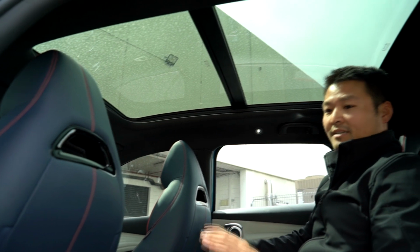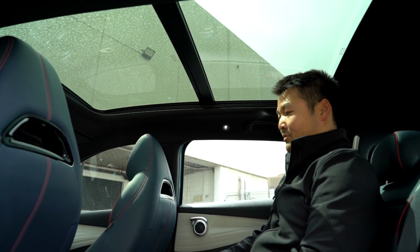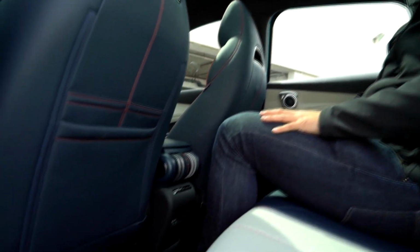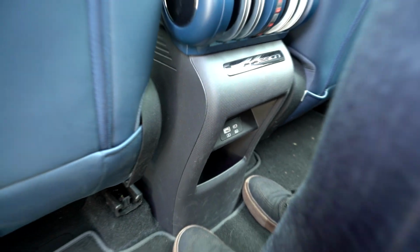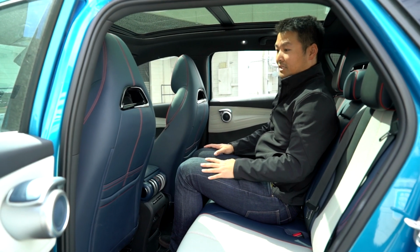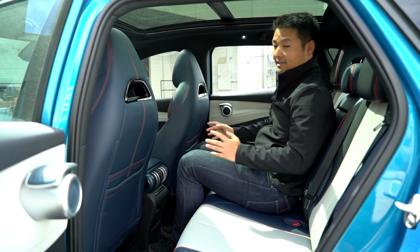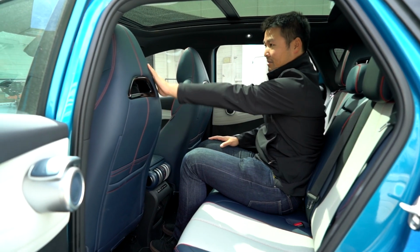In fact, all of this equipment comes standard with every single Atto 3, which is pretty amazing because, for around about 50,000 New Zealand dollars, and that's even before the government rebate system that they have at the moment, it's actually a really, really nice, compelling car. And I think the base model has a range of 320 kilometers, and the slightly higher spec model has a range of 400 kilometers. But in terms of the drivetrain and the interior and the standard equipment, everything is pretty much the same.